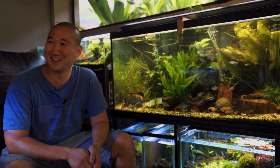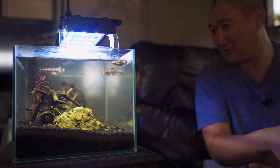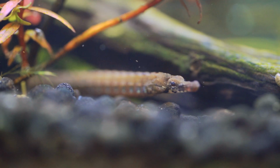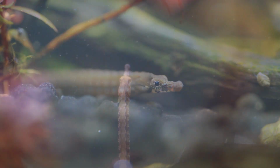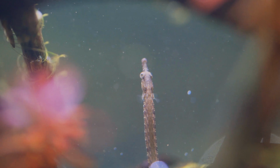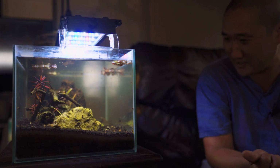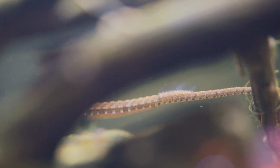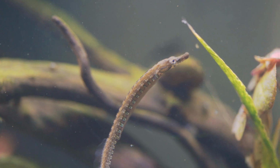My son came up. This is one of my favorite fish. It's the Asorgii pipefish. It's kind of a bottom-dwelling pipefish. I also used to have one that kind of hovered from the top. But yeah, there's a bunch of microorganisms in here for it to eat. There's scuds, there's seed shrimp, and Daphnia as well. Every day I throw in some Daphnia for it, and the next day they're all gone.